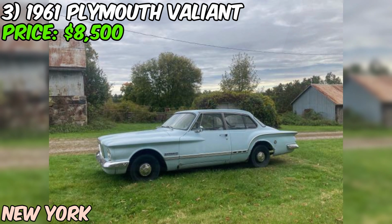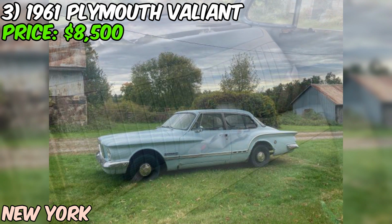Under the hood, you'll find a 225 slant-6 engine, which is a legendary power plant known for its durability and reliability.